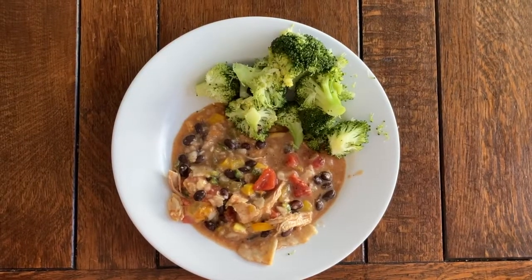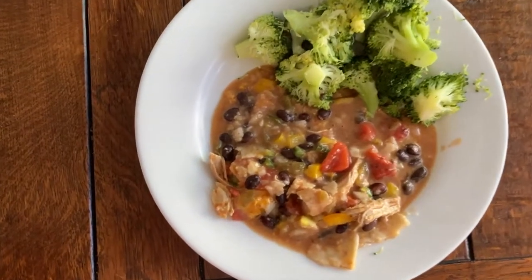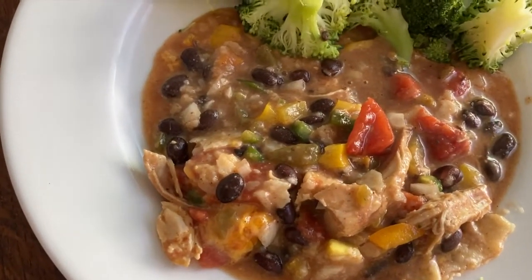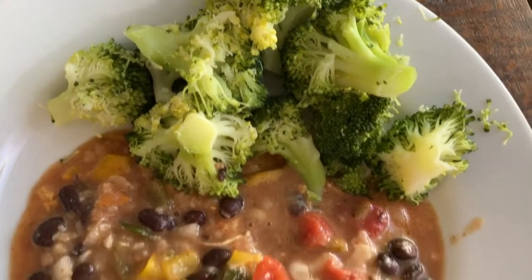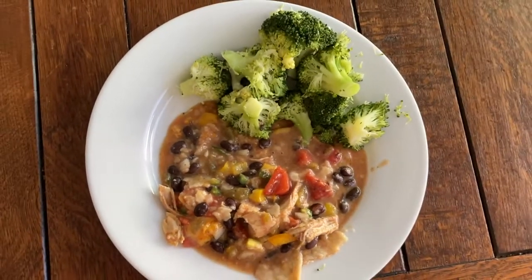This is my plate. We just served it with some steamed broccoli. I didn't really have a chance to let the casserole set up because we were in a hurry. I was trying to get to work. So it doesn't look super pretty, but it was really good. And even just that 8x8 was a lot for 2 of us. So we did have leftovers for a couple days for lunches and everything. But yeah, it was good.